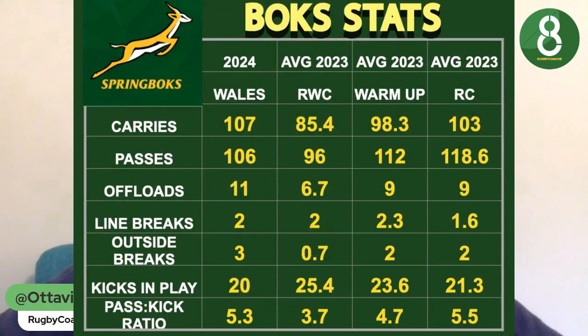And let's go. Let's dig in. Shall we start from the stats? Let's start from the stats. So here we go. Some good stats from this new season starting for the Boks.